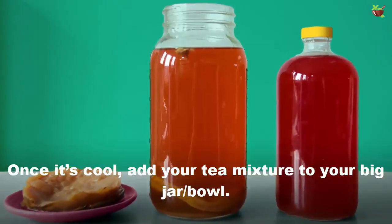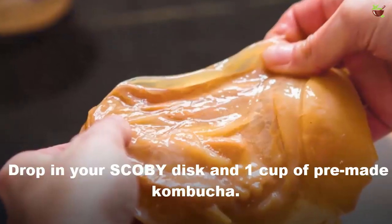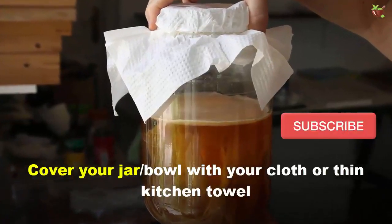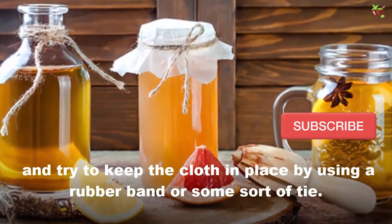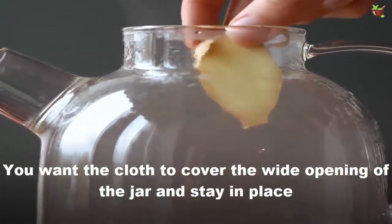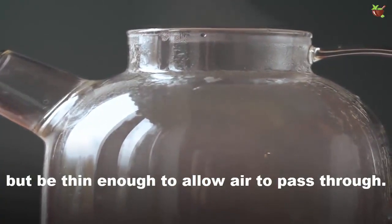Once it cools, add your tea mixture to your big jar or bowl. Drop in your scoby disc and 1 cup of pre-made kombucha. Cover your jar or bowl with your cloth or thin kitchen towel and keep the cloth in place by using a rubber band or some sort of tie. You want the cloth to cover the wide opening of the jar and stay in place, but be thin enough to allow air to pass through.